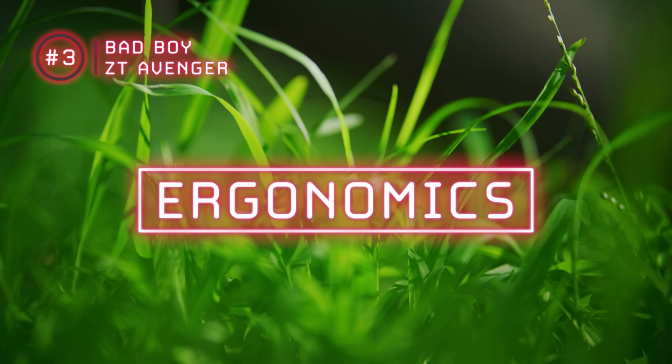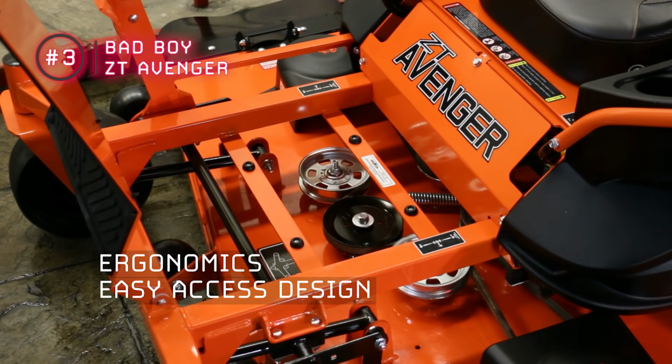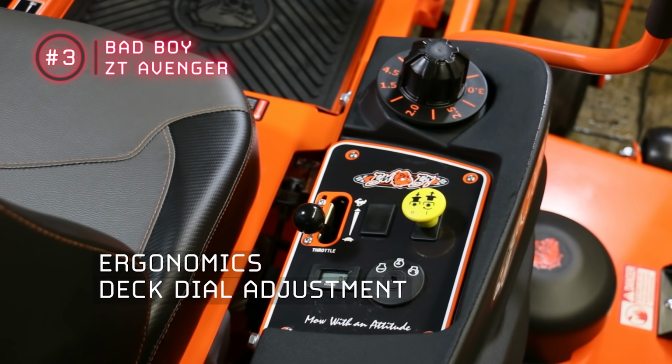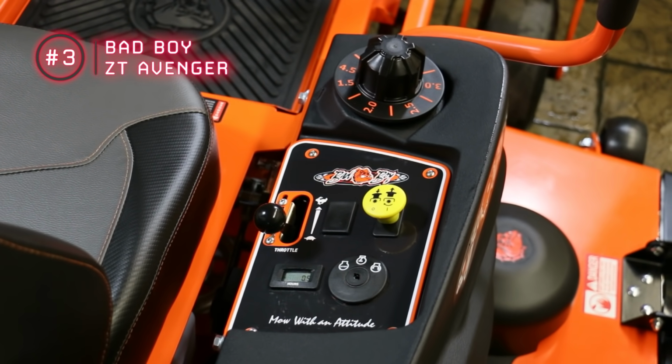Now on to ergonomics. Bad Boy mowers are without a doubt the best when it comes to easy access to all your belts and other components. The deck dial adjustment makes it easy to change your deck height, and the dial is the most ergonomic solution, in my opinion, to changing your deck height.